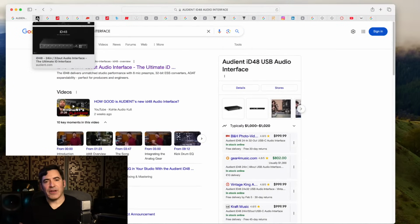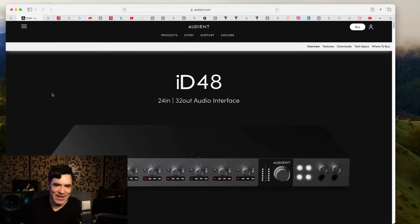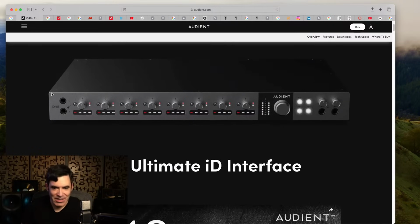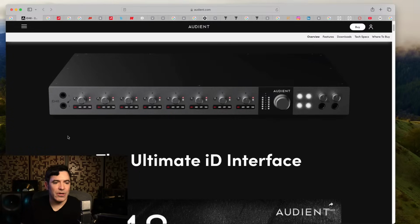All right, moving on. Now we're going to get into this analog meets digital kind of end of things. I got one more interface before we do that. There's also an Audient interface that's out now. This is a new one, the ID48. This is 24 ins, 32 outs, potentially audio interface. Again, when you see number counts like that, that's usually if you expand it out with additional digital devices going into it. But this has 8 preamps, once again, built in right into the front of it.